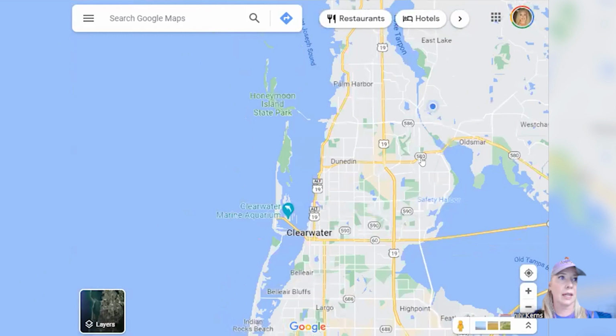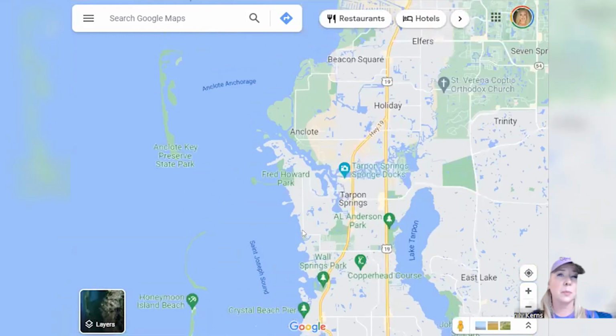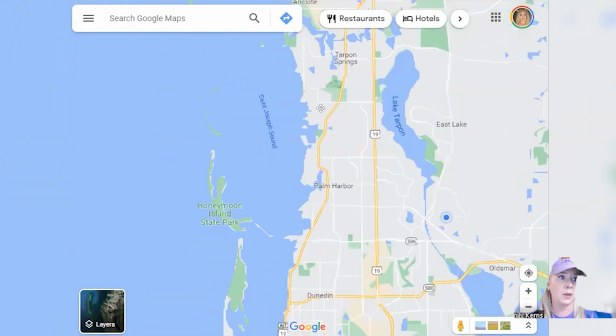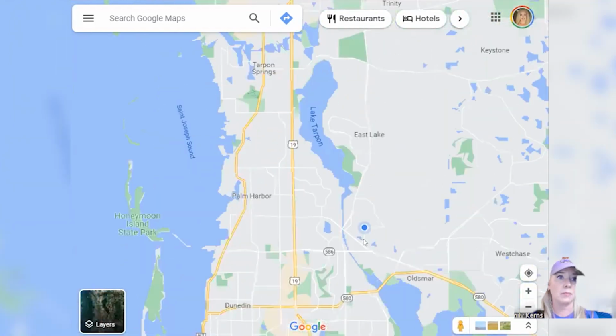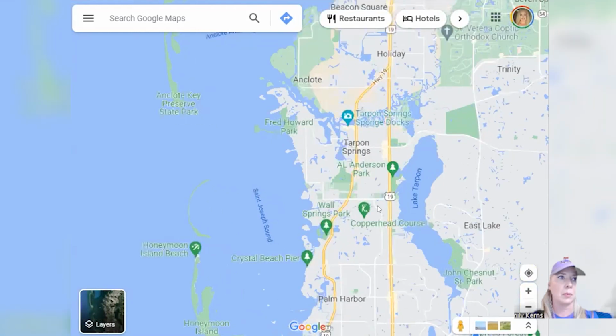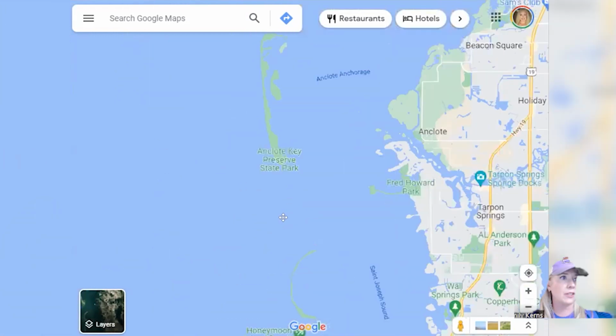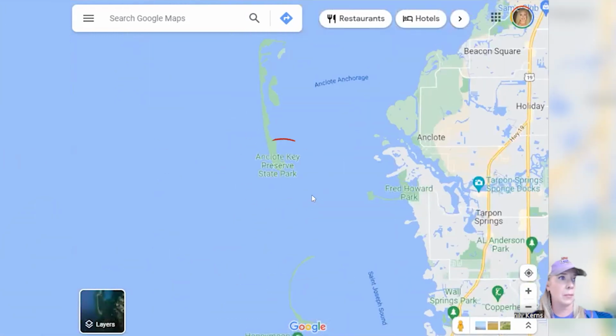We're going to go north for a second, and I'm going to talk about Tarpon Springs. Now, Tarpon Springs, as you'll see, is quite a bit of a way from the average neighborhoods of Tampa. But it's starting to become pretty popular with people because look at this. See this waterway right in here? There is a ton of waterfront property there, and it feeds out into the Gulf. And we have this little island over here called Anclote Key Preserve, where you can take a boat out there and go snorkeling or just have a day.